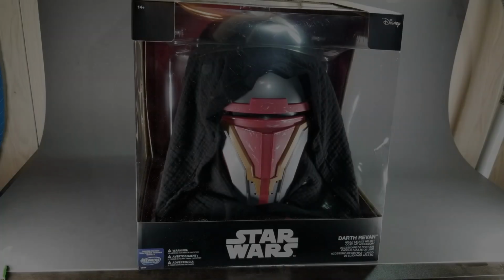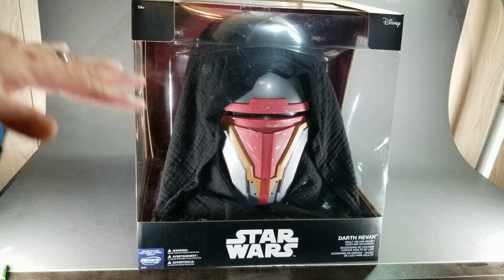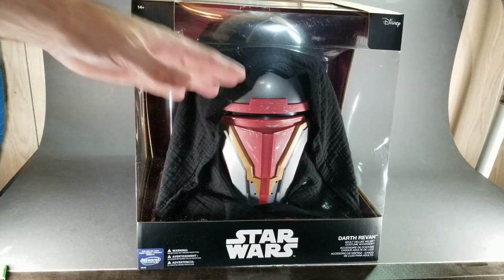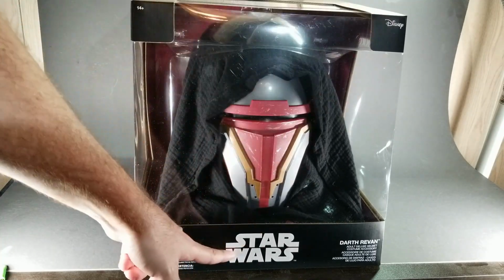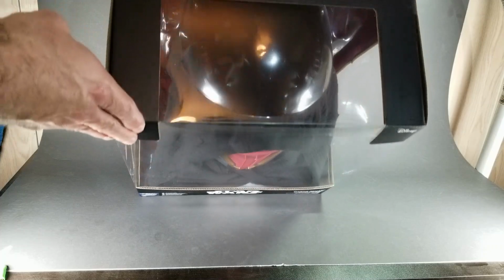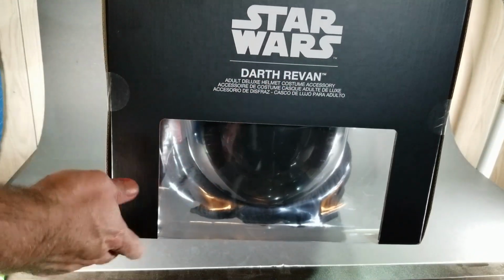Okay, so here it is in the box, and first of all, this box is massive, and it's the only helmet I've ever received that has an open plastic face so you can see what's inside. I mean, this would be great for displaying on a shelf in a store. Got the Disney logo up top, Star Wars down here, Darth Revan down here, some other legalese, and the top of this box is open a little bit as well, as you can see down in there, and on the top here it says Star Wars Darth Revan.